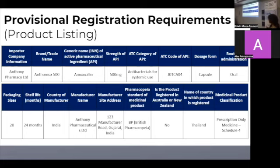So, provisional registration requirements, this is where we are at the moment. We are listing products from every importer in the country that's bringing in medicines for distribution, mainly in the private sector. Those are the basic requirements, and it's very easy to fill in the forms with these basic requirements for registration.